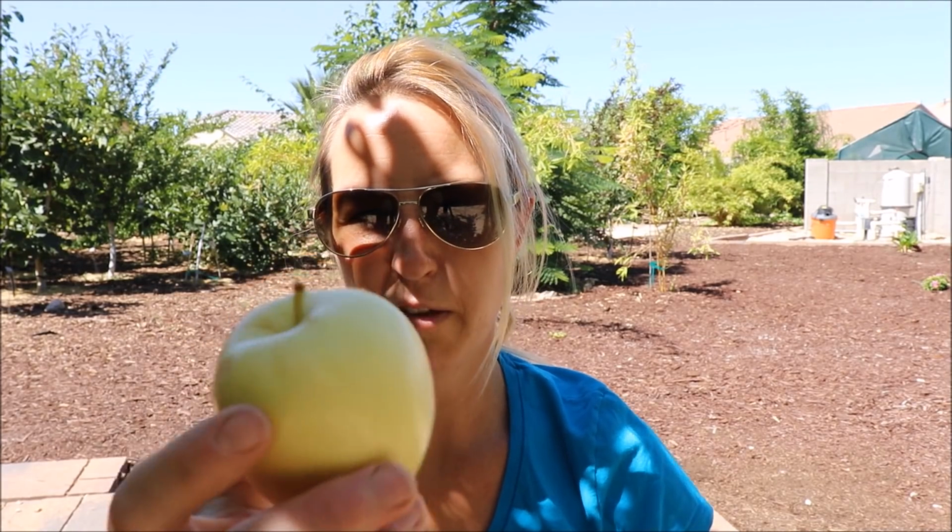Alright, so let's see what this tastes like. So this is the golden Dorset. Golden Dorset is a really delicious apple. To me, it tastes similar to a Golden Delicious. Sweet, juicy, crisp. Great for eating fresh out of hand. And of course you can bake with these apples as well.